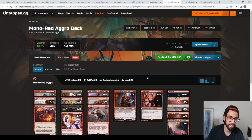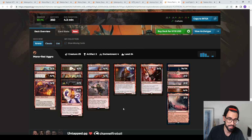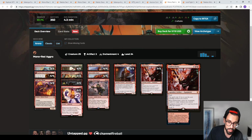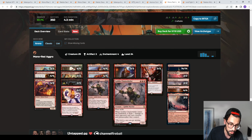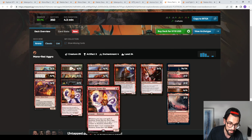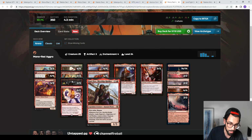So Mono Red, this one I want to just kind of highlight. It's an interesting one, some inclusions in here that you don't see all the time. So this is an Annex version with the Embercleave Torbran top end, singular Goblin Chain Whirler. This version's got Runaway Steamkin in it, which is interesting. I don't like three Kari Zevs, legendary. Every card's got to count in Mono Red because you usually are win or lose by turn 4 or 5.